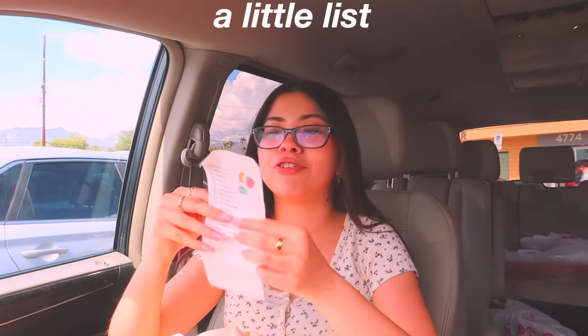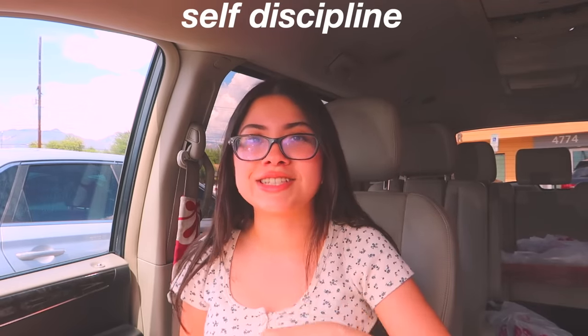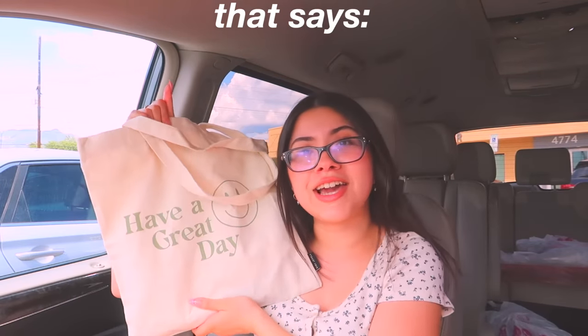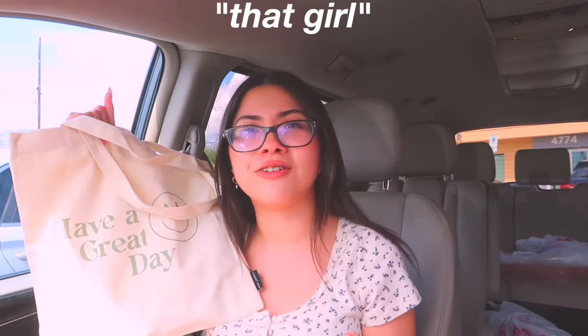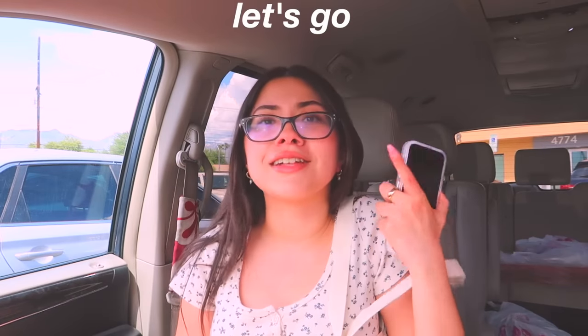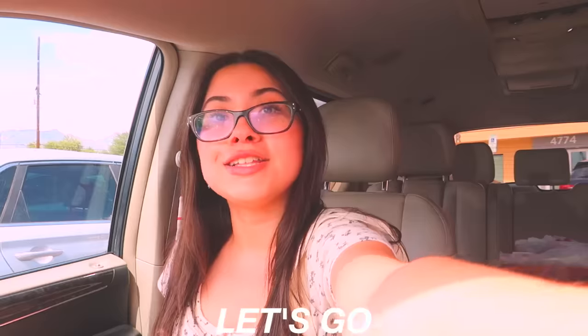Actually made myself a little list. I tried drawing a little fruit, trying to practice self-discipline, baby. I also have this really cute little bag that says, have a great day. I think it accentuates the that girl vibe because it's a tote bag, you know, that girls have tote bags. So yeah, let's go get some groceries. Also, the little things I put in my hair did nothing. Let's go.